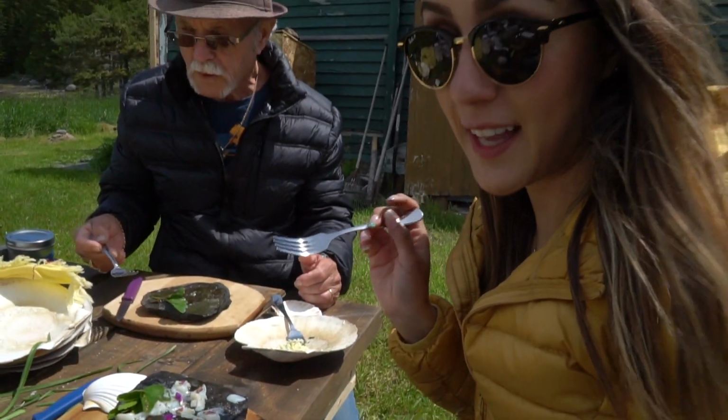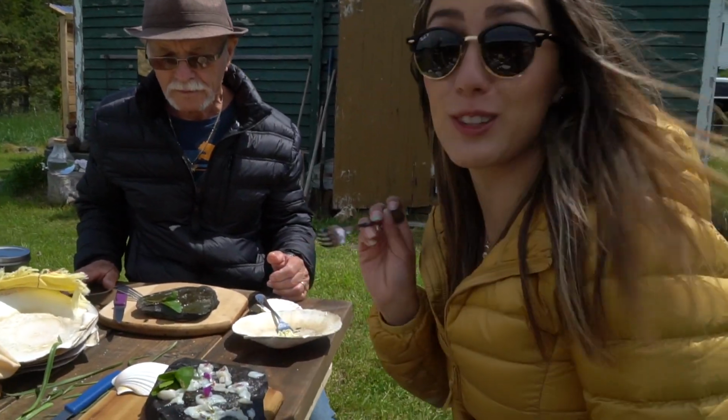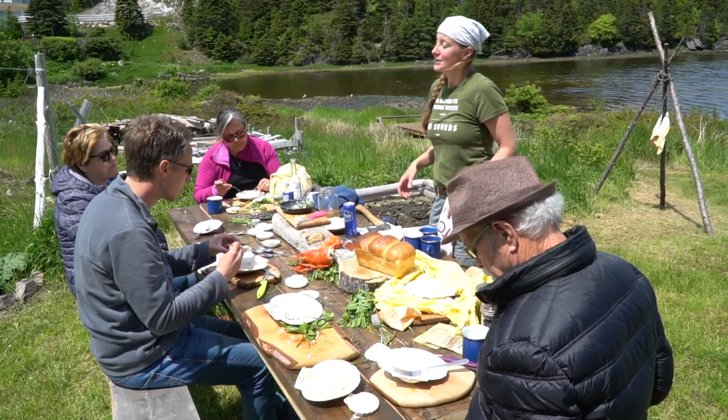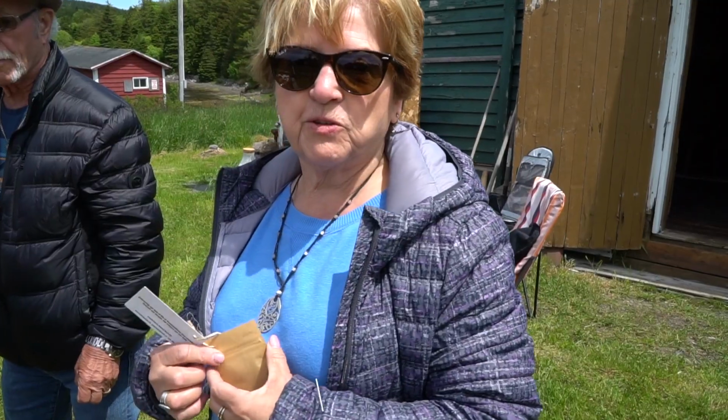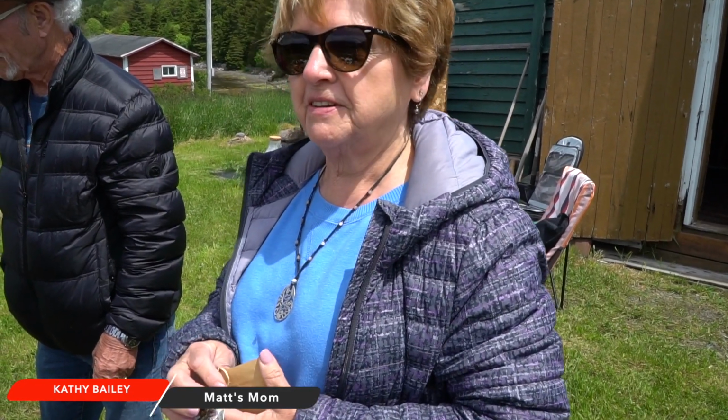So fresh scallops. They look so pretty. I don't want to eat them, but they also look so good. I am so happy I have witnessed this experience because I enjoyed it, every moment of it.